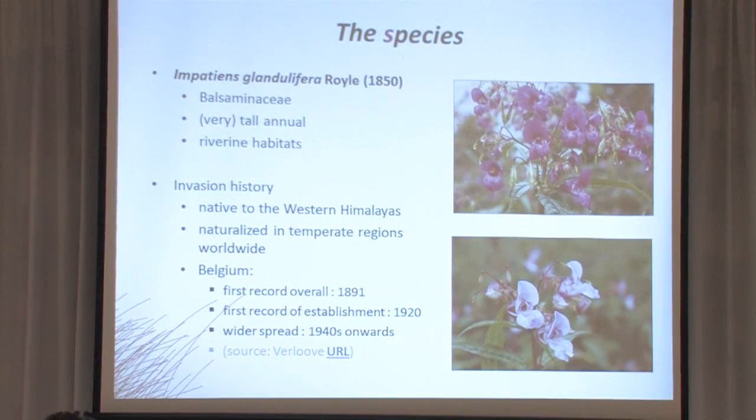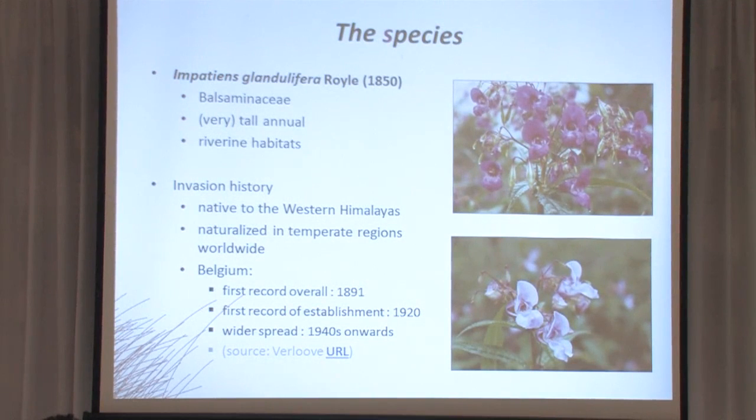Himalayan balsam in Belgium. It's established for nearly a century now, but there has been this striking lag phase in its spread, because it took several decades for it to actually become widespread all over parts of Belgium.